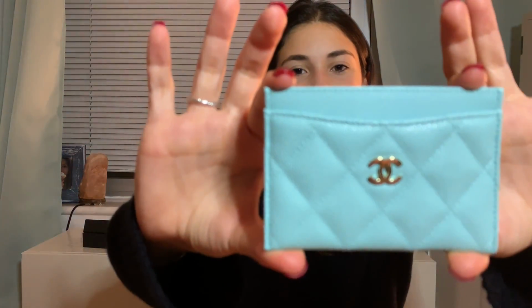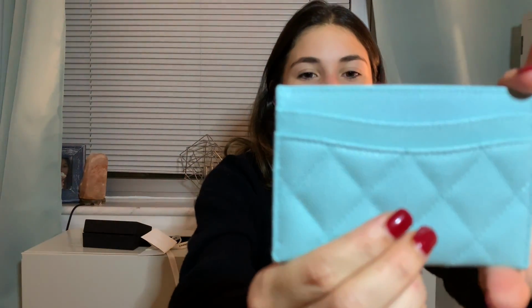I don't know about you guys, but it is such a pretty light blue. I feel like it has a green undertone in it. It's not super baby blue. It almost reminds me, a lot of people have been saying it looks similar to the Tiffany blue.